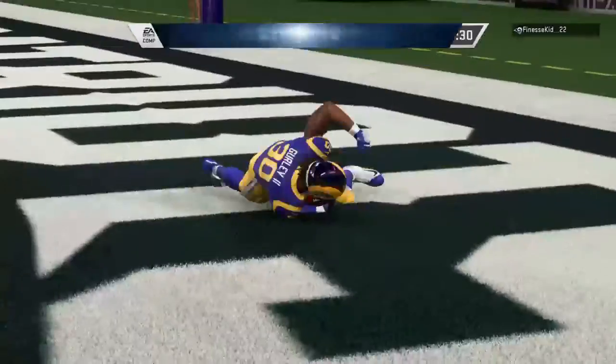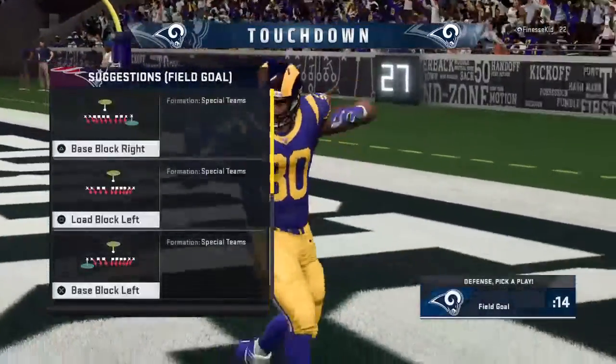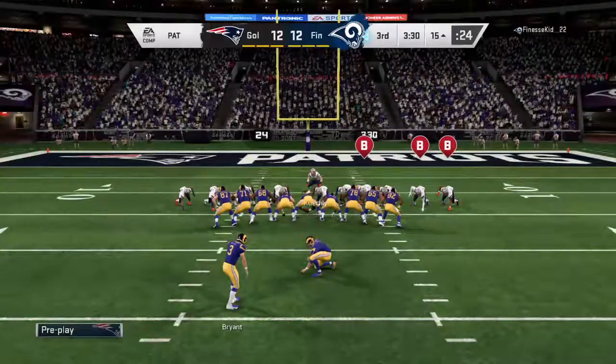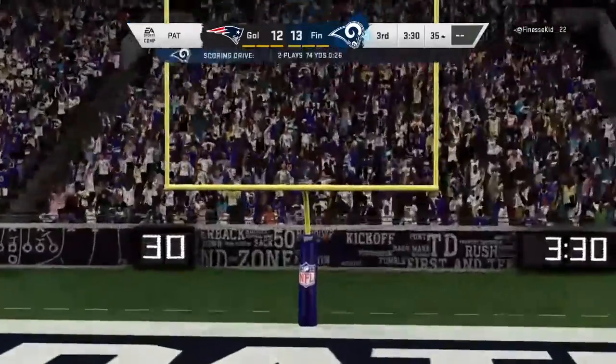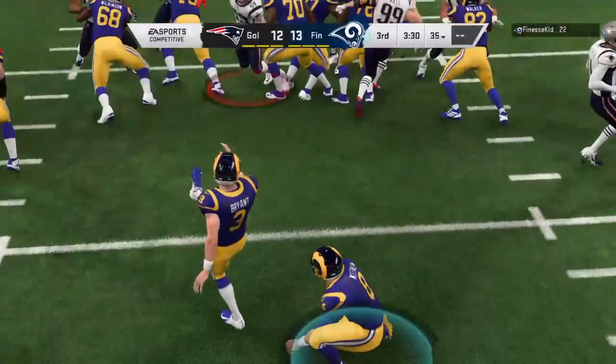And he's going to take this one in for a Rams touchdown. Todd Gurley, 75 yards. And the Rams have tied the game with the extra point to come. This time, the extra point up and good. And that will put them on top here in the third.